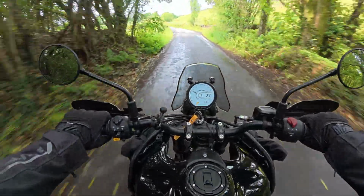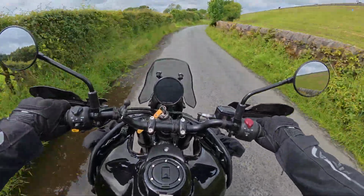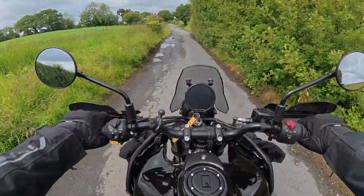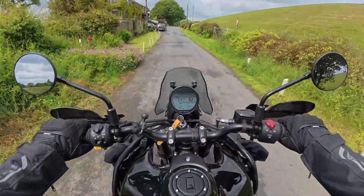Wind protection, although it's just that little screen, it does a job. It does deflect some of it off your chest, and it hits you mainly on your helmet on this bike. That's why I want the bigger screen to try, just to see if it's better at 70. But yeah, it's really very impressive.